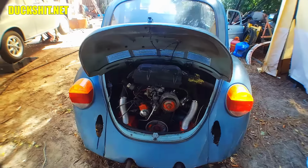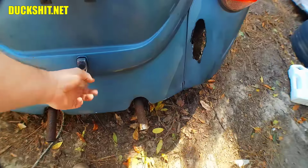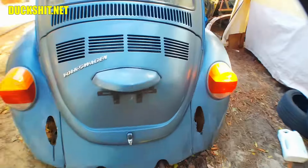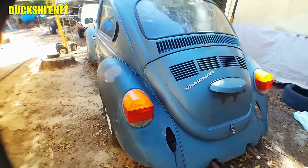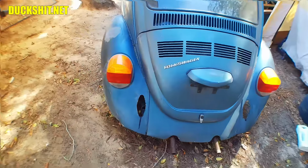Anyway, I just put oil in this sucker. It's running again. It's been sitting for a little while. Again, since I got sick, I haven't really been able to work on it. But the owners of this one wanted me to put it up on Marketplace and get it sold. So anyway, the camera ran out of space, but I guess that's enough for now.